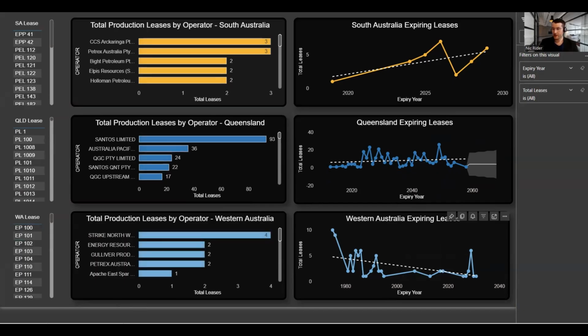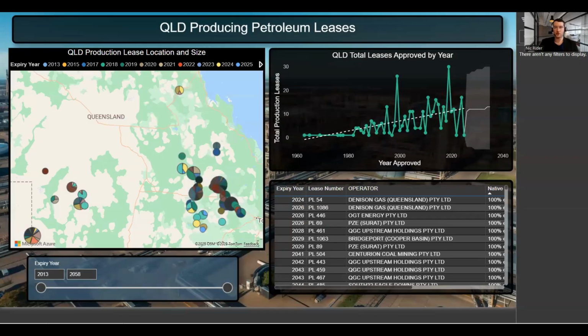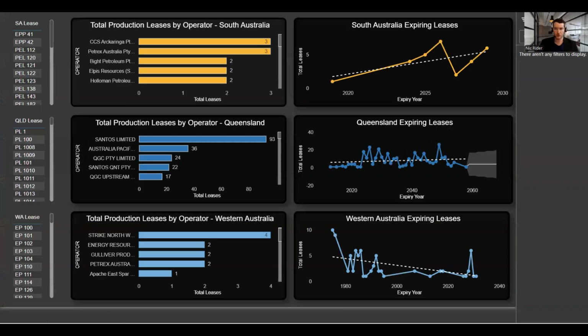All right, so next we're going to answer the question of, so now what? What does this mean for Australia's energy future? Over the next decade, we can expect a capital reallocation phase across the petroleum industry as leases in SA and Queensland approach expiry. Operators will need to decide, do they reinvest in extending production or do they divest towards low carbon projects?